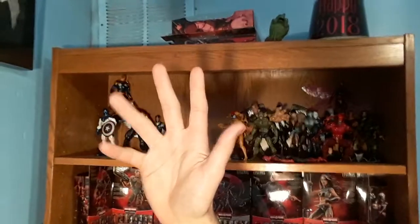Okay, I'm going to give you guys a little sneak preview first. As you can see, my entire collection spans from this wall right here all the way up until these boxes at the other side of the room. I am doing this from my front-facing view camera, so if it's a little shaky, I apologize. So let's get right into it.